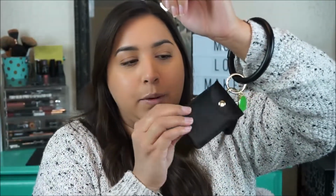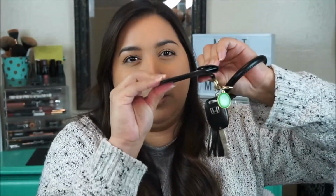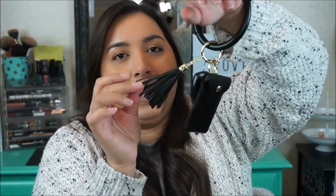But it just makes it so convenient to not have to take your purse and everything in with you, and, you know, not have to touch a bunch of stuff either. So my ID and my debit card are in here right now, and it's just perfect. You could also stick a few bills in here too, and it wouldn't be super thick. But yeah, I like it and it's cute.